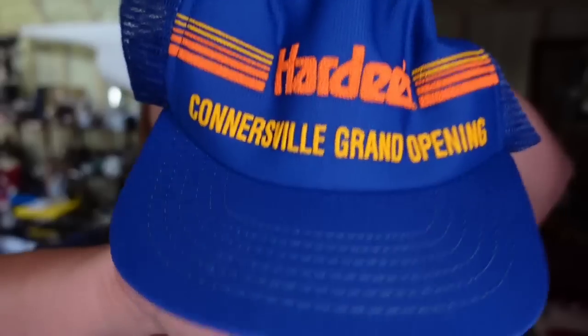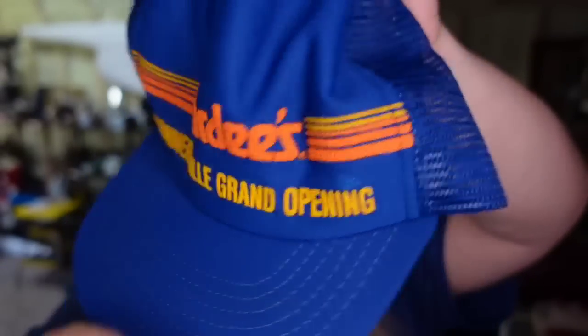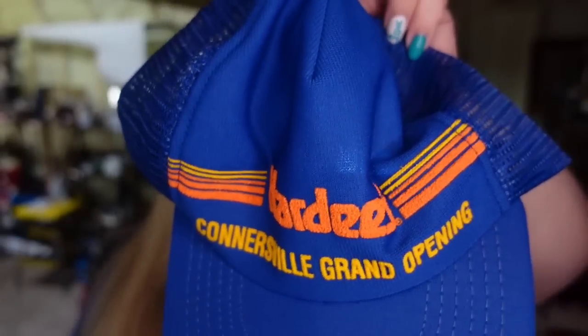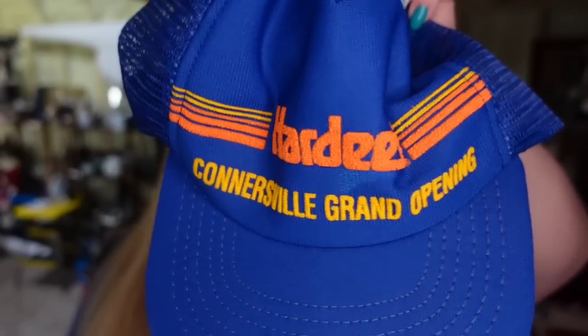Another vintage snapback. Again, got this for $1. This is a Hardee's grand opening. This one is another mesh snapback. This one I paid $1. It sold for $15.50 in under a month. This one sold pretty fast, and it's going to be about a $11 profit. Up next is one of the higher sales of the week.